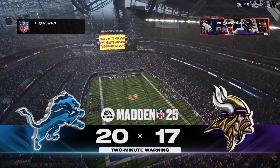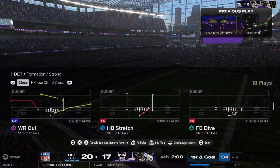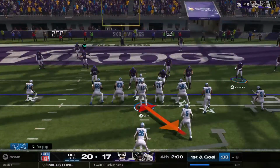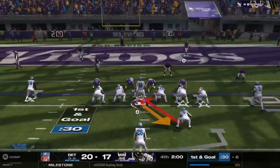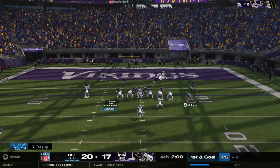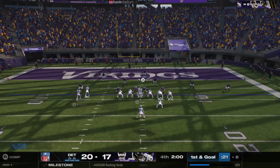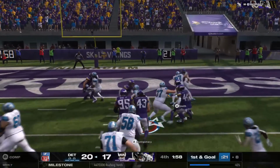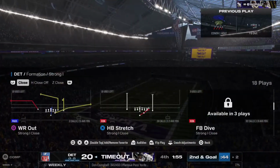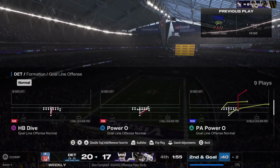Three points separating these two sides with 2 minutes left to go in the 4th. So the Lions in possession of the football as we welcome you back. They've got it 1st and goal as they search for what could be a game-sealing touchdown. They'll run with Montgomery. And he's able to get it down to the 2-yard line. So fresh out of the 2-minute warning, and here's another timeout taken with 1:55 remaining.